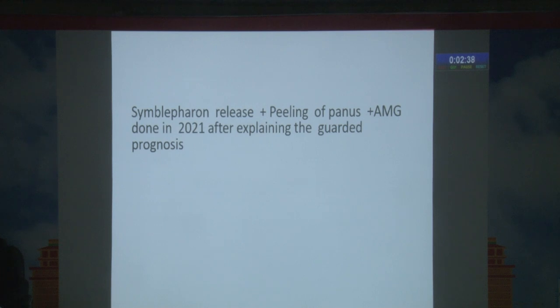The sutures were given. Then after that, the same amniotic membrane was placed over the bare sclera, and it was also reflected to the lid margins, under the surface of the lid. And the patient was explained regarding the guarded visual prognosis.